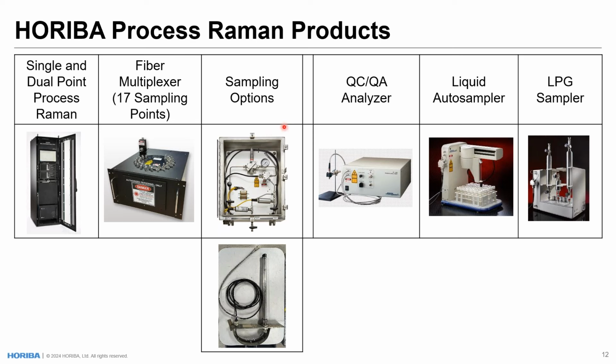For our sampling options for our online analyzers, we offer flow cell enclosures that can be mounted on a wall or nearby your process stream. So we allow inline process analysis without disturbing your flow, perturbing your sample, etc. Down here is an image of our immersion probe, and this is the example of the probe that allows for direct insertion into your process line.